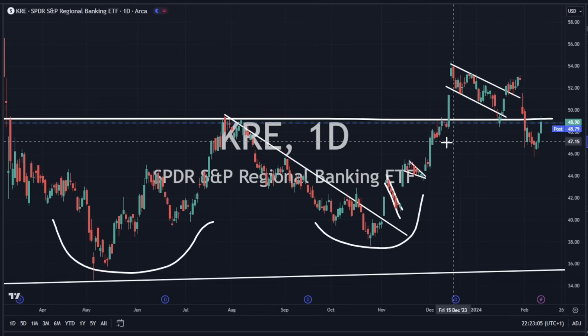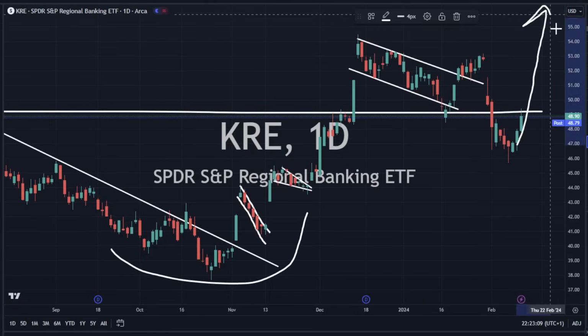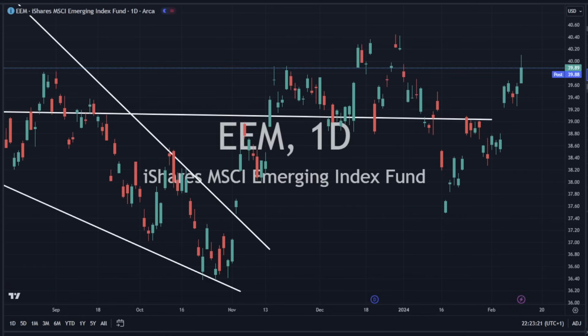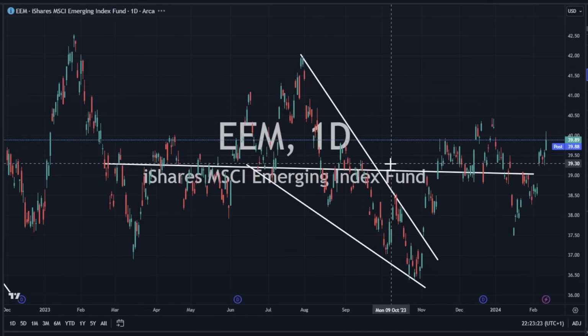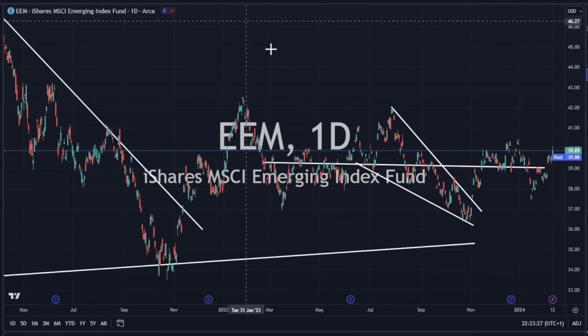KRE up 2.15%, right up against resistance again, and I do think that this is going to unleash at some point. Why? Because I think we're going to sell a bunch more homes, new homes, and it's going to help the banks make more money. Emerging markets are up a little bit, 0.8%, and we're in this gigantic mess of consolidation.